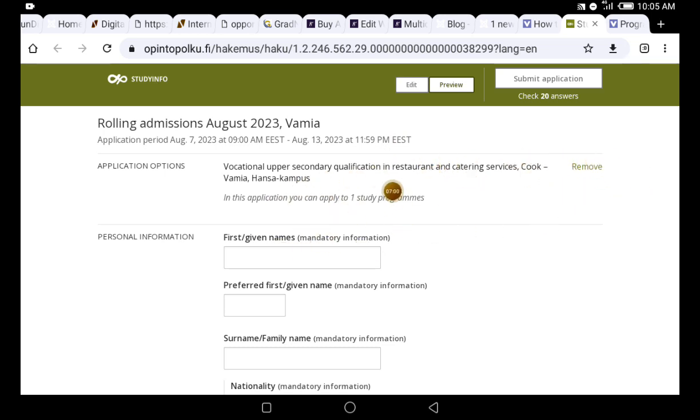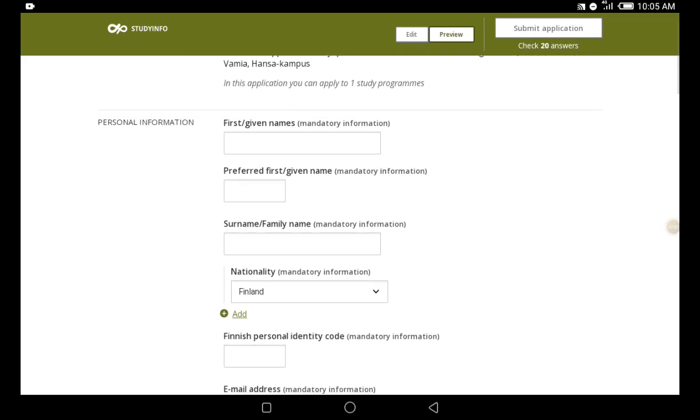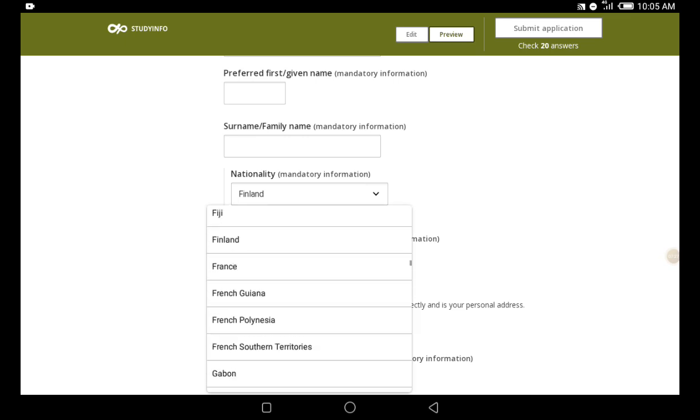In this application, you can apply to 1 study program. Here you have to give your first name, that's your usual name. So your first name, then your preferred first or given name, mandatory information, that's maybe your middle name. Then here you put in your surname, that's your last name. You put in your surname or your last name, then you click on your nationality.